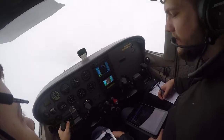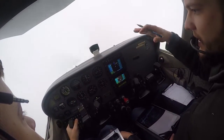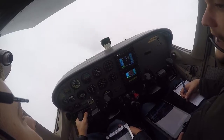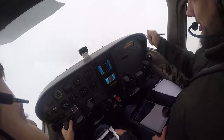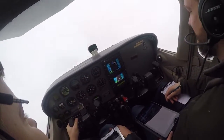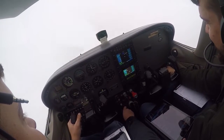I have to say, this is a pretty good day as far as the stability of the air. Yeah, it's a pretty good day for a first day. It's very comfortable. I've never had actual IMC this smooth. Really? But maybe that's just Florida. Yeah, it's one more reason not to live there. I don't know how you do it.